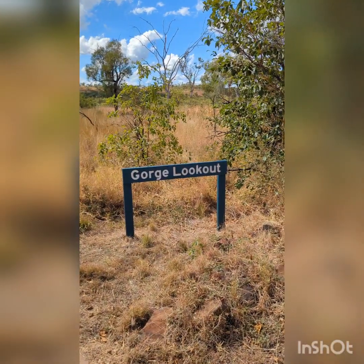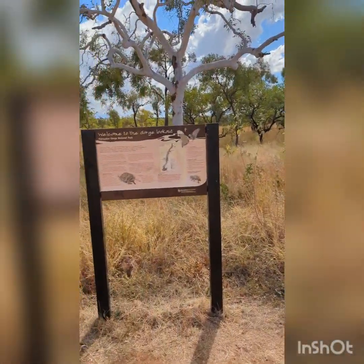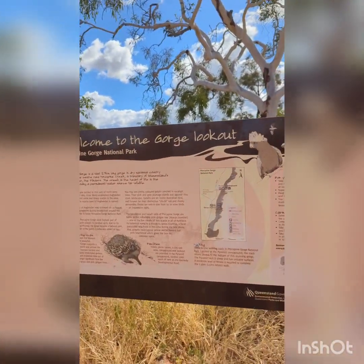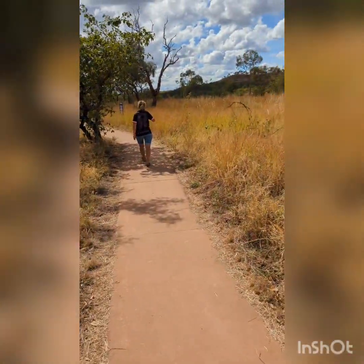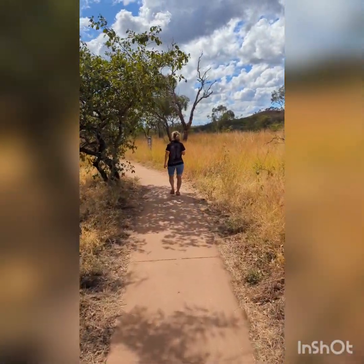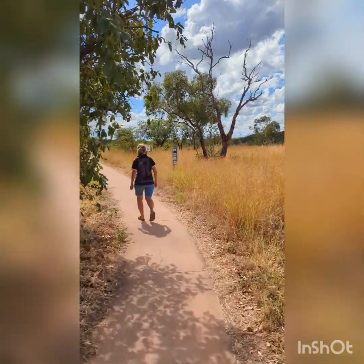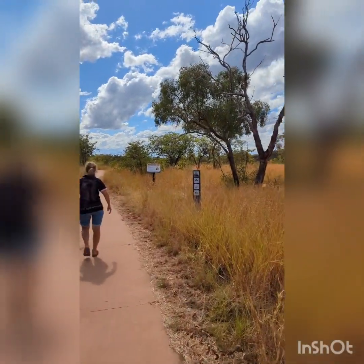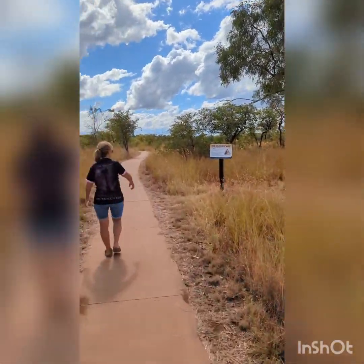We're just at the gorge lookout entrance. We're gonna take a bit of a walk and see how good this actual lookout is. Not sure, I don't think it's too far. Hopefully it's not too far. At least it's a nice path. Yeah, see how we go.